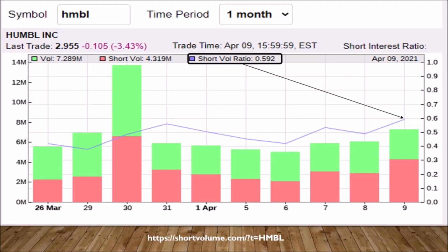This here is a short volume ratio. As you can see, it's 0.592. All this is giving us an indication of the short activity within the stock. With a 0.592, we know that there's a lot of shorters out there, but you've got to keep this in mind. Shorters must buy back the stock in order to close out their position. As a result of that, we should see some price increase. However, the shorts are going to remain in the stock, so that's also going to keep this a very, very volatile stock. However, it's a matter of your perspective.